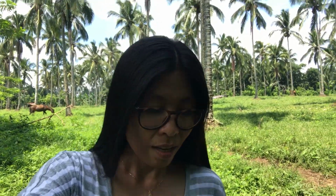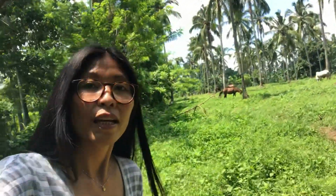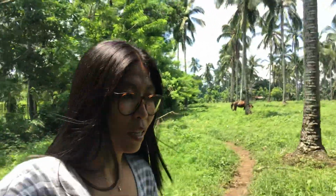Okay, so this property, you can get like 1 hectare, you can buy it separately because it is titled separately or individually. So let's check. I will walk along the perimeter fence or the border fence that you can see.